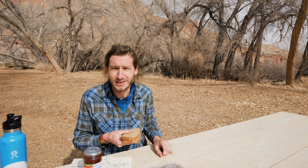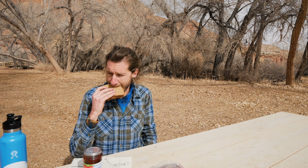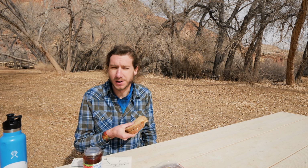Welcome to lunchtime in Capitol Reef National Park. Kind of funny because I never eat peanut butter and jelly sandwiches at home, but for some reason when I'm on a road trip, peanut butter and jelly sandwiches taste really good. I'm not really sure why, but it seems to be how it is.